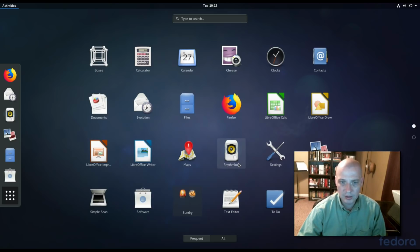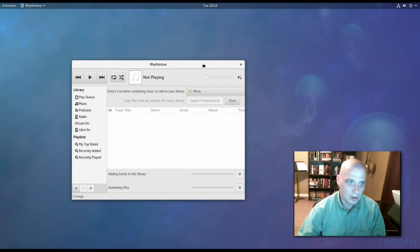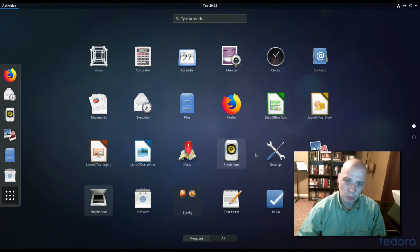So Rhythmbox is our media player. Rhythmbox is one of the Gnome apps, and it is a fantastic music player. Really like Rhythmbox if I'm going to use a big robust music program. Rhythmbox is excellent. We have our settings.